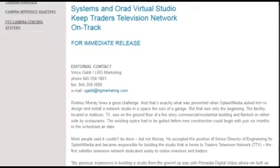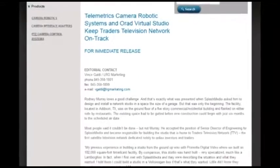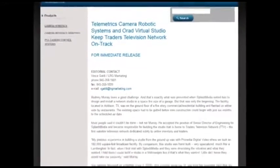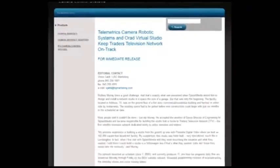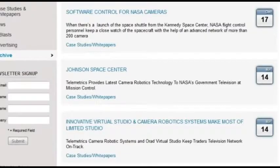After this whole fiasco, I decided to just take a quick look to see if Orad Virtual Set Technologies had any sort of work with NASA. You know, just a crazy thought there, right? Use a search engine to go look into this. Well, I found something kind of interesting. A company called Telemetrics Incorporated has a contract with Johnson Space Center, providing the latest camera robotics technology to NASA's government television at Mission Control.